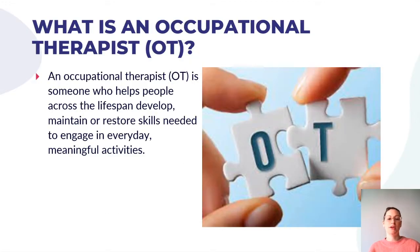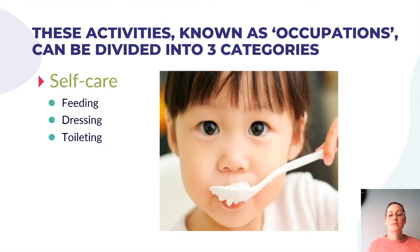So what is an occupational therapist? An occupational therapist is somebody who helps people across the lifespan, meaning from birth to death, develop skills that they need, maintain the skills that they have, or restore skills that are needed to really engage in functional, meaningful activities. So these activities themselves are known as occupations, and they can be divided into 3 separate categories.